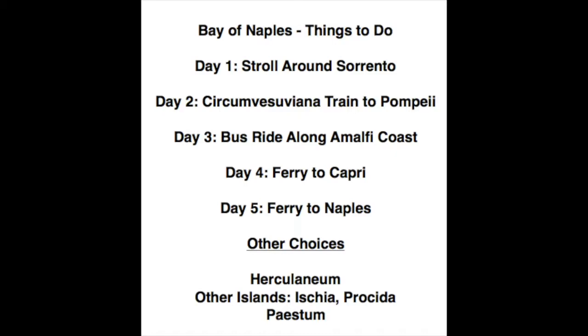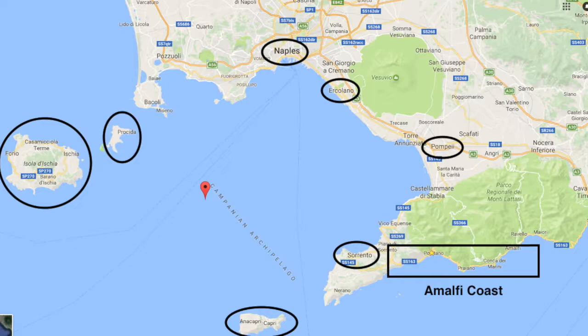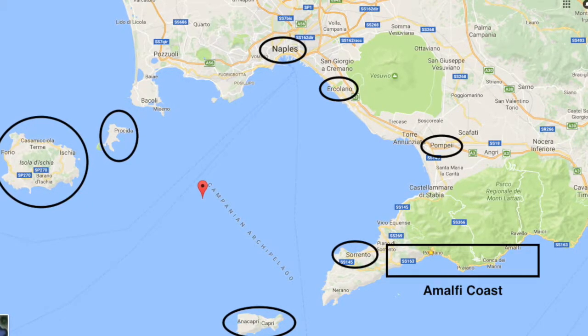On day 3, we took a bus ride along the Amalfi coast. You see it right there. Oh, yeah, I'll show you all of these things in greater detail later on.